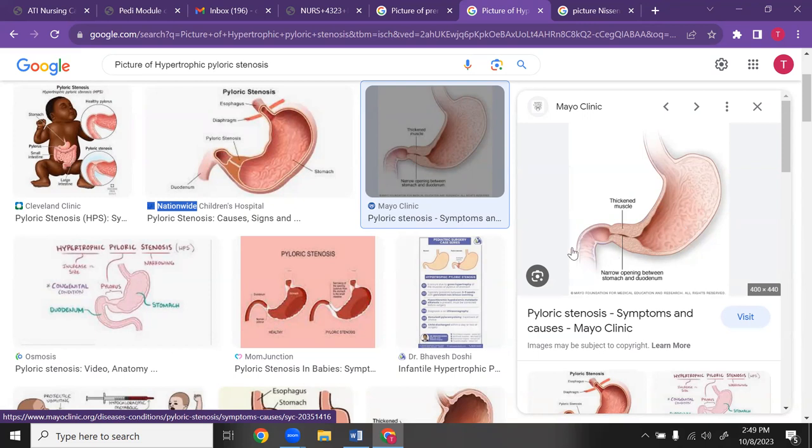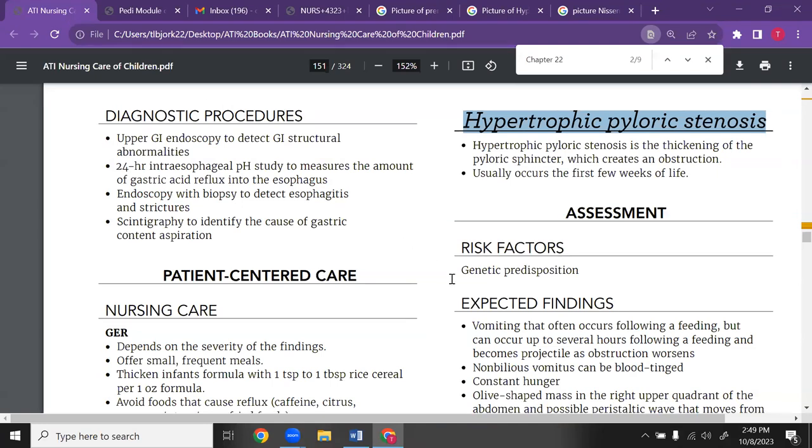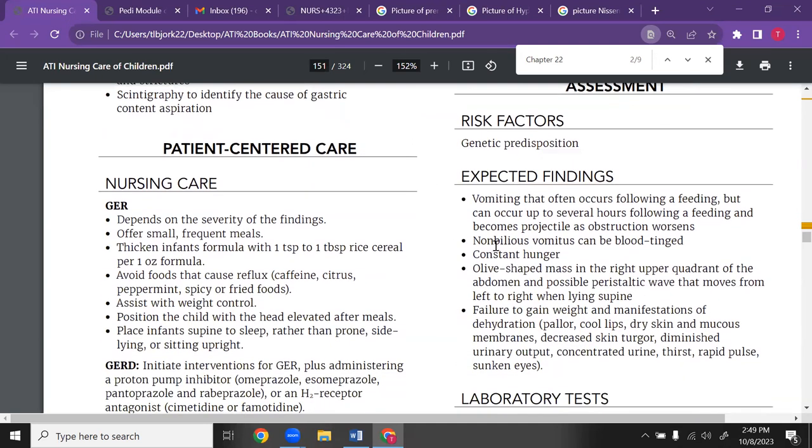Can they get bowel back up through here? Nope. Nothing's coming out. Nothing's coming back. What would their vomit look like? This is the big one. Okay, it's projectile vomiting. So look, it becomes projectile as obstruction worsens. They like to ask that question.